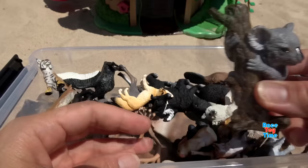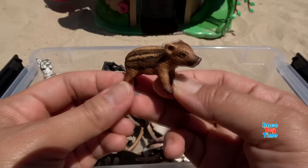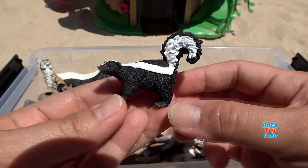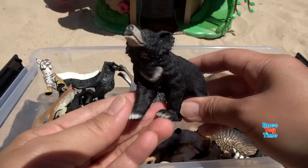Here's a white wolf. Here's a wild boar piglet. Here's a skunk. Here's a fennec fox. Here's a sloth bear. A chipmunk.